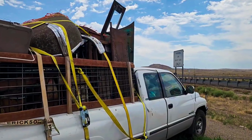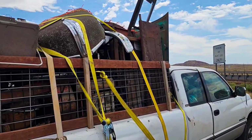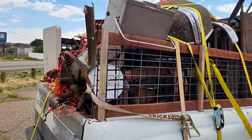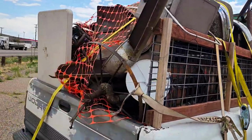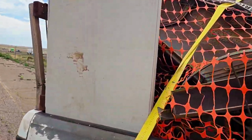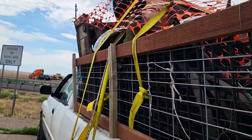Now this is the load. That's that hood I told you about we bought earlier. I bought tailgates. I bought some doors to some old gas pumps. I actually bought a gas pump. It's buried in there. But I just wanted to kind of show you what we've got here. A whole mixture of everything on there.